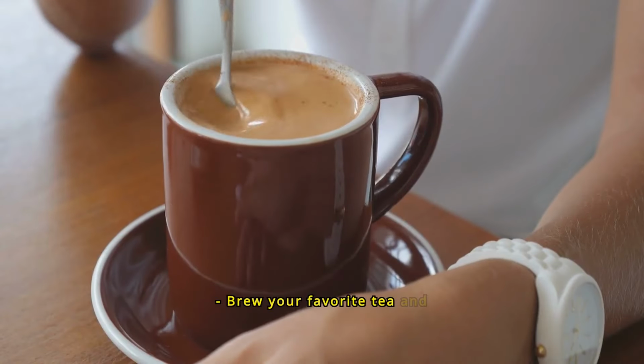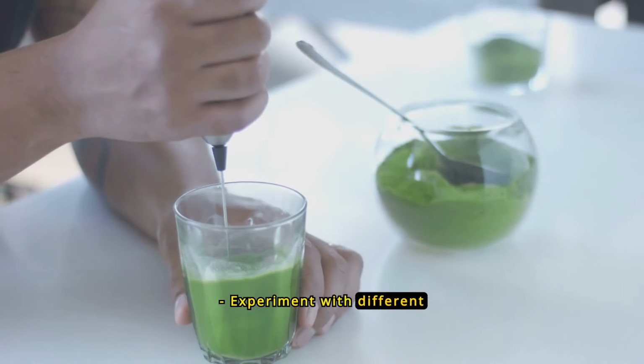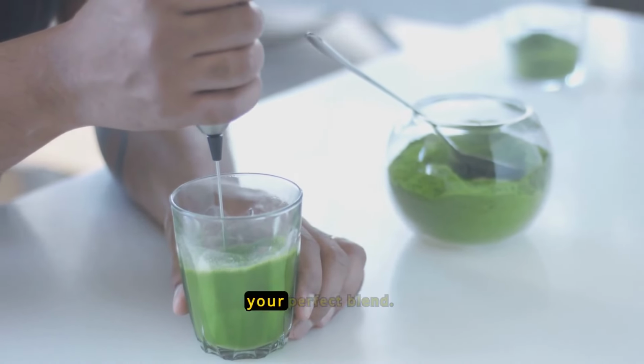Brew your favorite tea and add a splash of milk or a dairy-free alternative. Experiment with different flavors and types of tea to find your perfect blend.